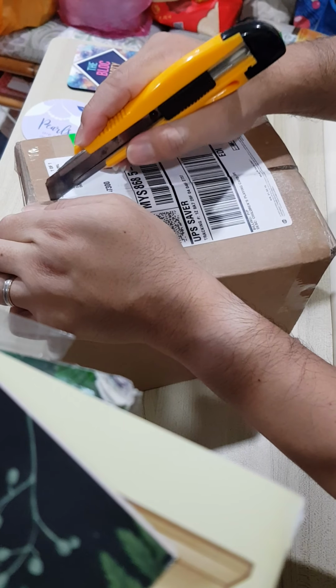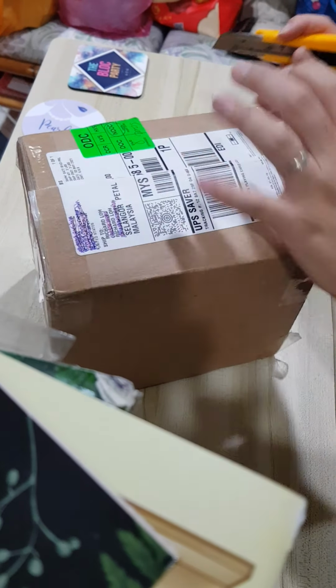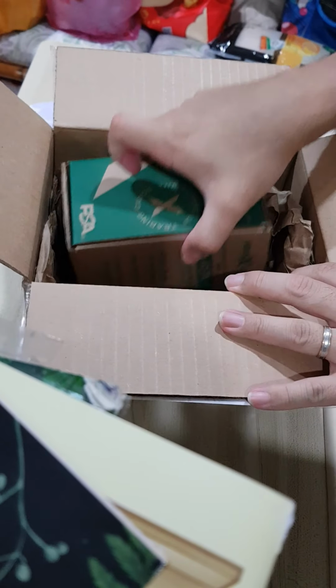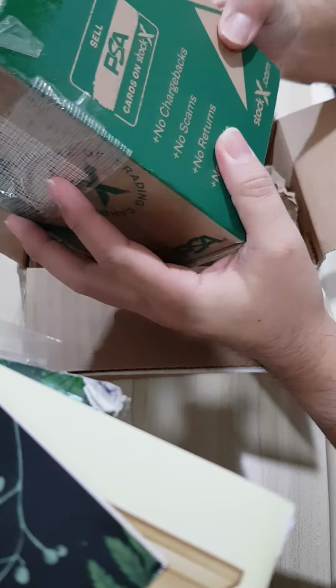If I remember correctly, this is a CGC. CGC returns in about between three to four months. This should be the one. Yes. In a PAC box. Or is it? I don't know. I think they're just using the box. This should be the CGC one. Well, we'll find out in a moment.